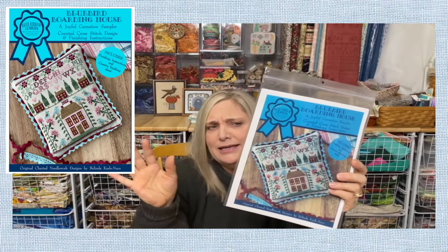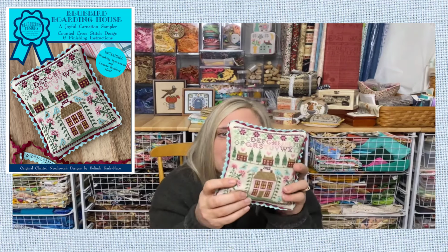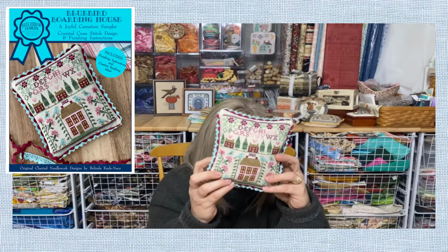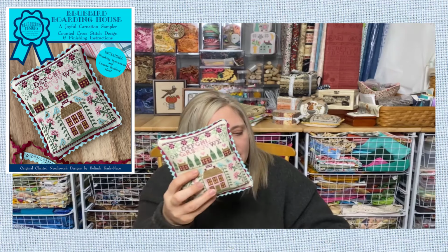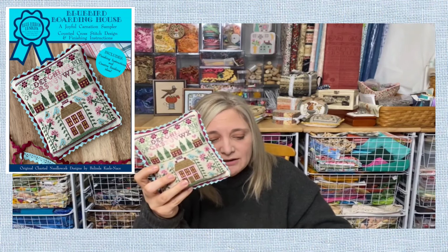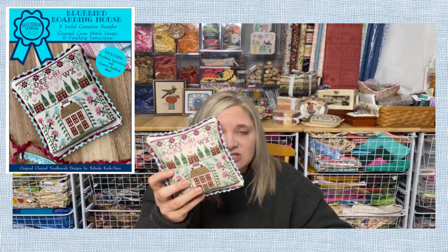And then the other new design is Bluebird Boarding House. And this is a little more Valentine-y, springy, Eastery colors. I finished it as kind of a large bowl filler, a big pillow. Let me tell you what it's stitched on here. My model is stitched on 40 count Angel Hair by Weeks Dye Works with Weeks Dye Works cotton floss. The DMC conversions are in there.